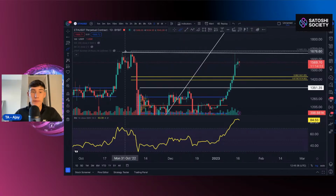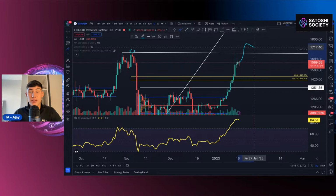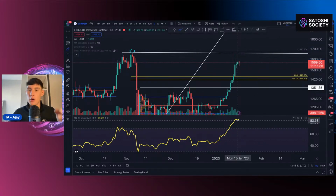And as you can see, we have this resistance level here from this previous high. We tested it here. We tested it to the dollar right there, and we've got a rejection from it. So this is a very key level. And then, of course, we have this previous high here as well, where we could potentially form a swing failure pattern if we're still going to be very overextended on that RSI.